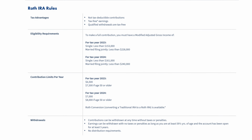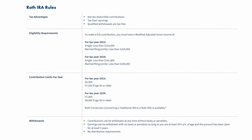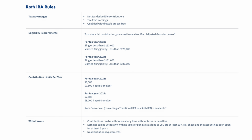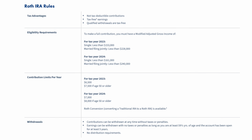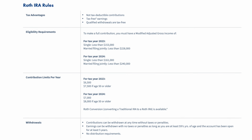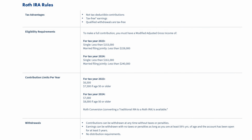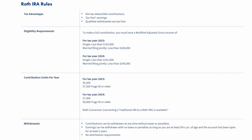Then whenever you retire someday, all of those contributions, all the gains you've had, everything is tax-free because you already paid taxes on it. So this is a really cool option for you if you qualify. There are income limits for this. So if you're a really high earner, you either got to kind of forget about this one or do what's called a backdoor Roth IRA. That's a separate topic for a different day. But for most of us, a Roth IRA is an incredibly good option for us to save into for our retirement.